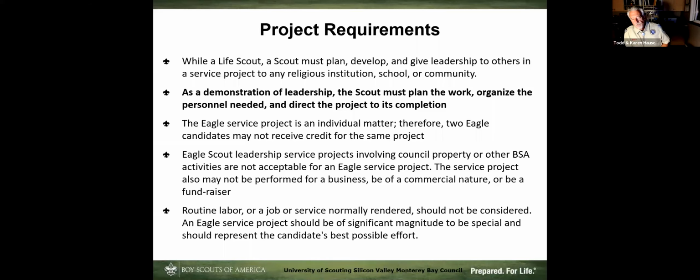Routine labor or a service normally rendered should not be considered as a project. We've had Scouts come to us and say, hey, we're gonna mow the lawn at the church and trim all the bushes. And I will say, well, that is a great service project, but that's probably something that the church does normally. They have a work day and they go do it. How is this something that's an Eagle worthy service project? Be a great project for the troop, but it's really not an Eagle project because it's routine labor.